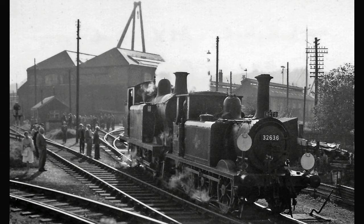We know the class is an A1. Power classification on the Isle of Wight is A, and the BR has them as a 0P. They were in service between 1901 and 1964. 10 are preserved and the rest are scrapped.